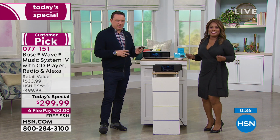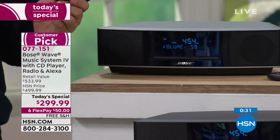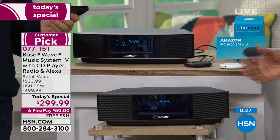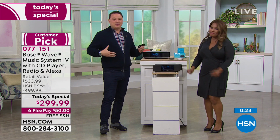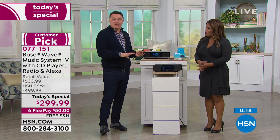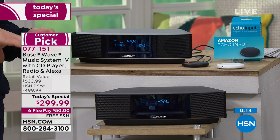Marla, I was telling you about being a bass player. Boy, everything sounds so crisp and clear, even on the low notes, which are difficult to do from such a small system. So to have that bass, for me as a bass player, it is so fantastic. And if I turn the volume down low, with typical stereo systems the high frequencies tend to cut out. Not so with the Bose Wave music system.